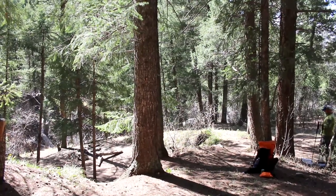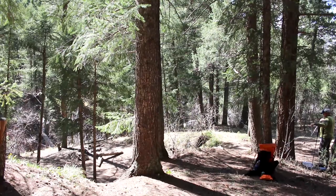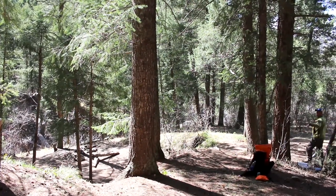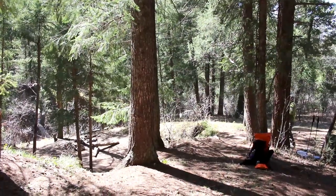So might give you a little time lapse of the setup here if I can figure out the camera. I'm upping my camera game on this trip, so if I can figure out how to take some time lapse photos, I'll set up the little tripod and see if I can get a time lapse video of the setup for you.